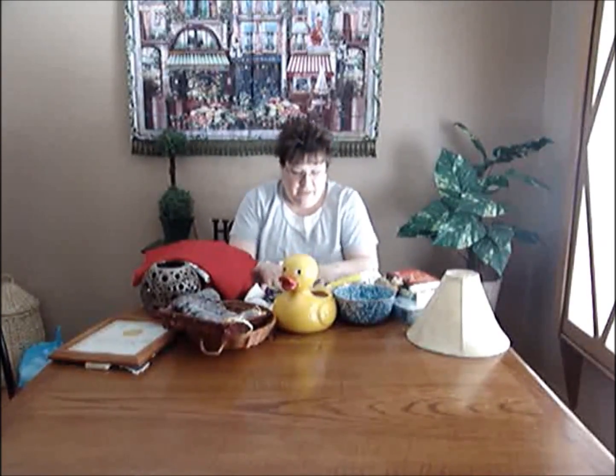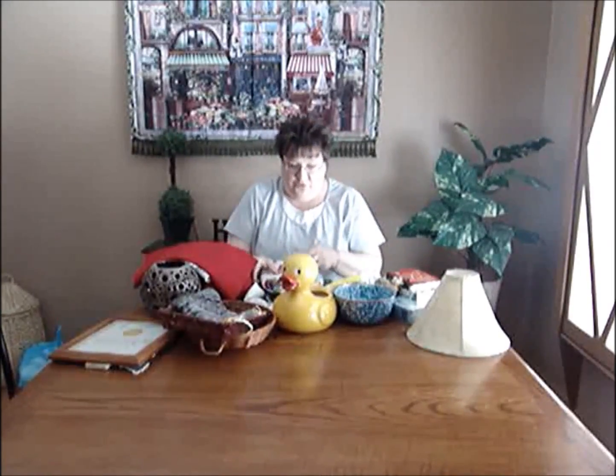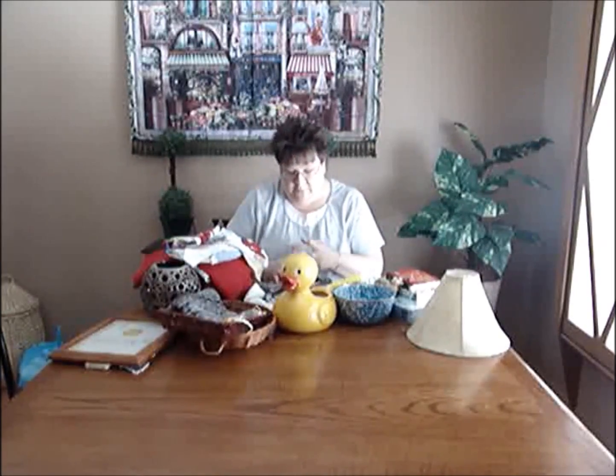Went to garage sales, and I hit a couple of big community sales and then a couple of thrift stores. So I wanted to show you what I got. First thing I got is this fabric, and it was $4.29. I'm just going to fly through it real quick because some people aren't really interested.